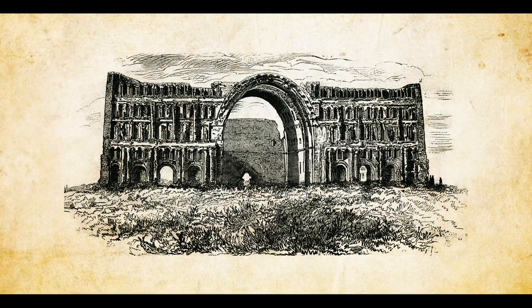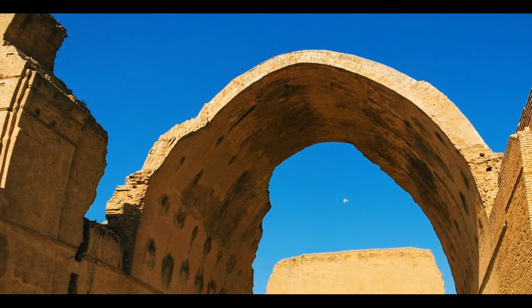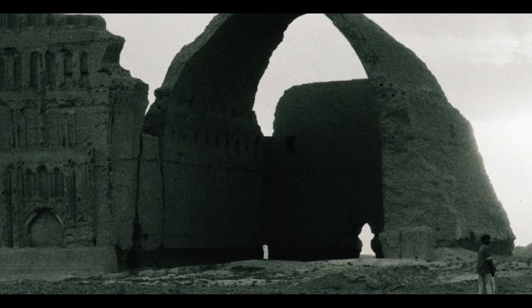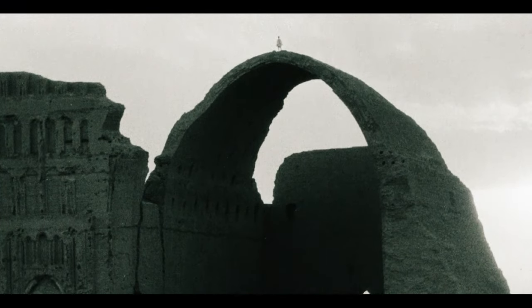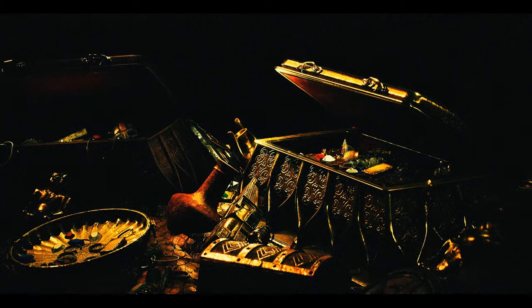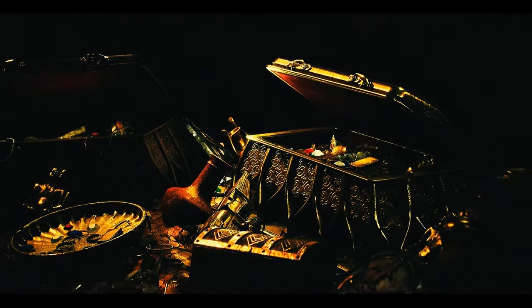The arch was part of an imperial palace complex. Until modern times, it was the largest man-made freestanding vault. Notice how there are no pillars sustaining it. The enormous wealth of the city made it a constant target for other empires, until it eventually fell.